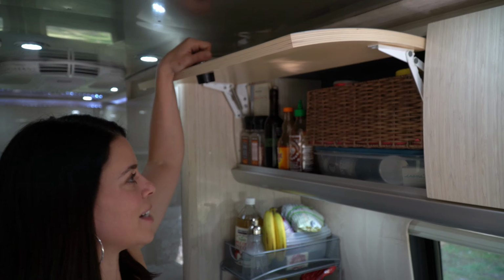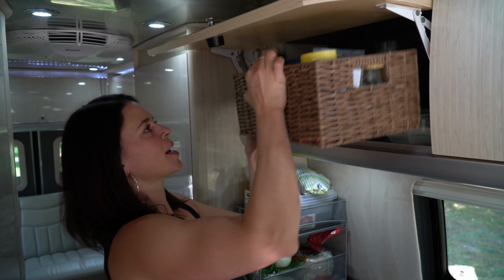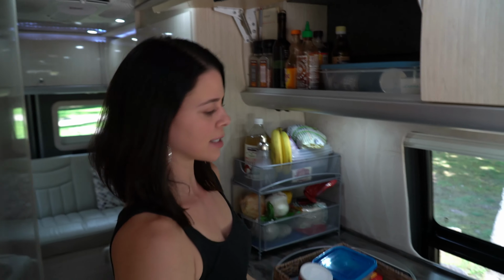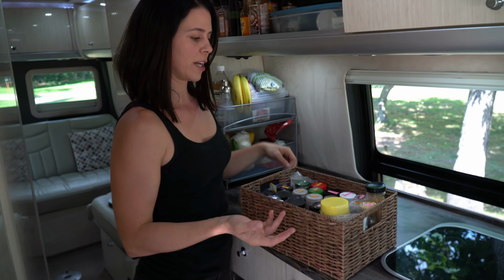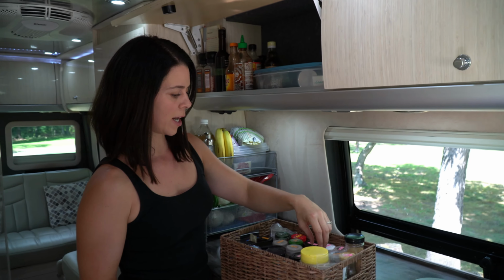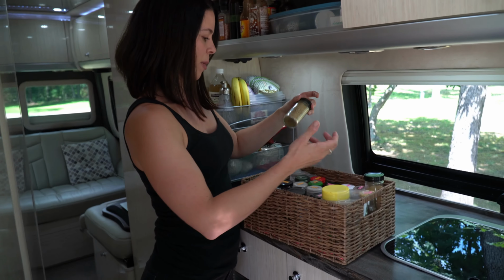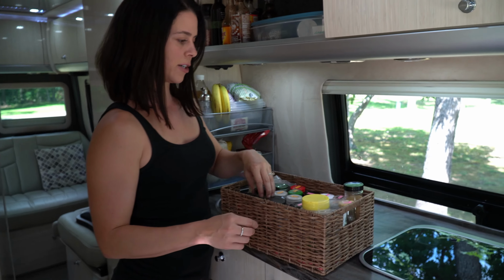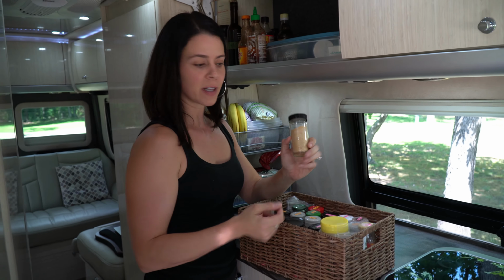Next is my spice cabinet. This is my favorite cabinet. This whole thing is all spices, and this is where the magic happens. So like these little guys is where, for example, garlic powder. I don't know where it is in here right now. Right here. So when this is empty, I have my bulk bag up there that I refill it with.